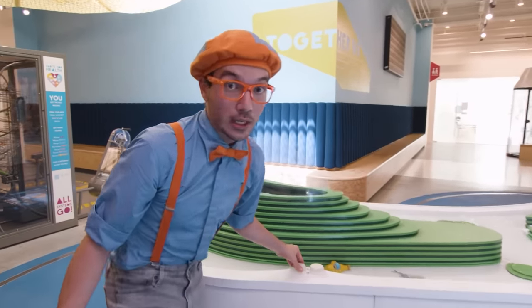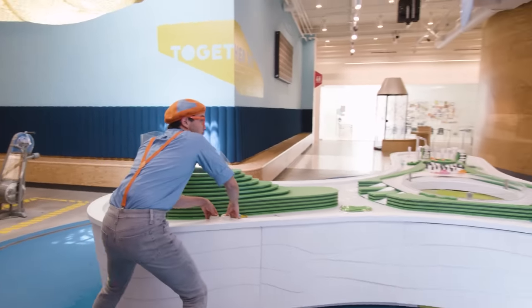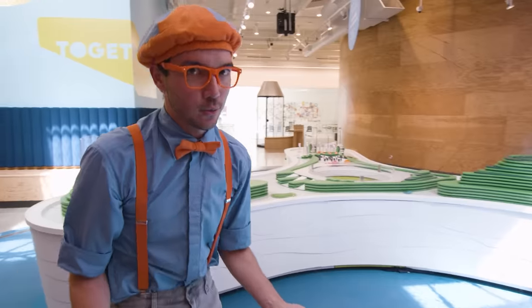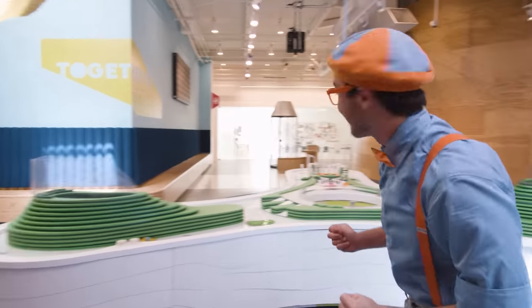Now let's press them really fast. Uh-oh, looks like they don't like to be pressed really fast. There are so many cool things to explore with water.